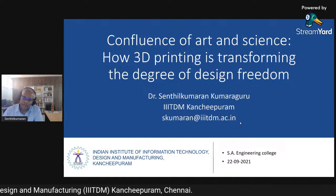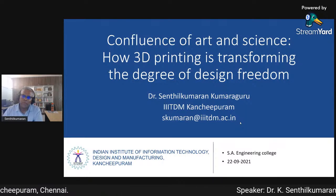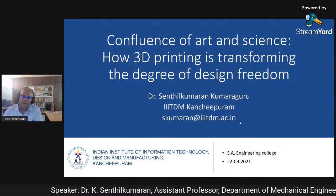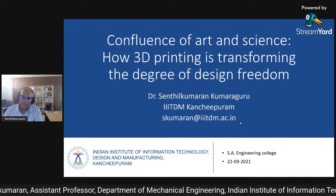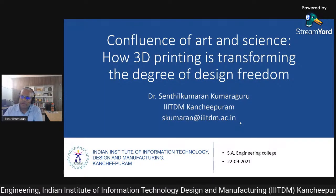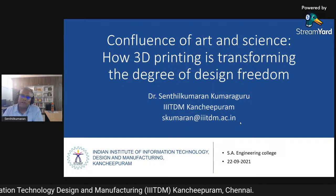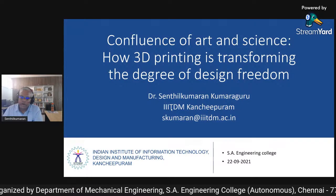Whereas in conventional manufacturing, it may be shaping a material through deformation, or creating an object by successively removing layers of material, called machining, or sometimes changing its phase from solid to liquid and pouring it into a cavity and making it solidify to take the shape of an object. So these are various ways in which we create objects, right? But today's topic is more of interest in design. So let me just go straight to my topic.